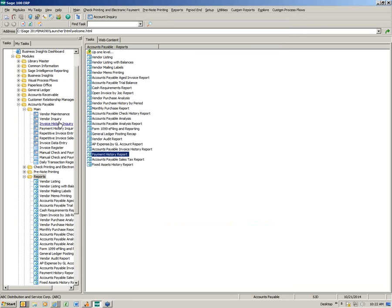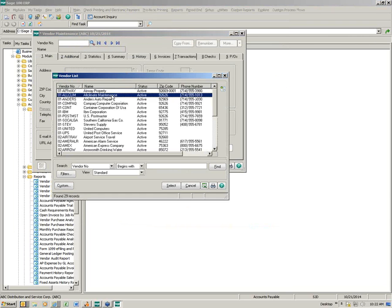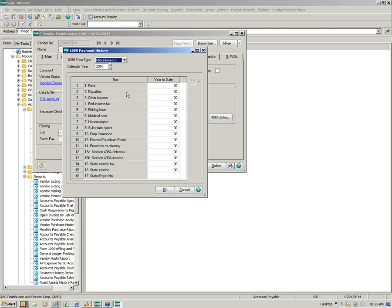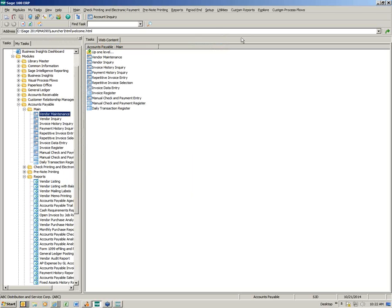So now I could go back, like I said, to my vendor maintenance, pull up the vendor, go here, go to my history. Does it match? And then I can make it match if it doesn't. Okay? Now, that's prep work. That's something we should start doing now because year end is approaching very quickly, and we have holidays and everything in between, and we get very far behind really fast.